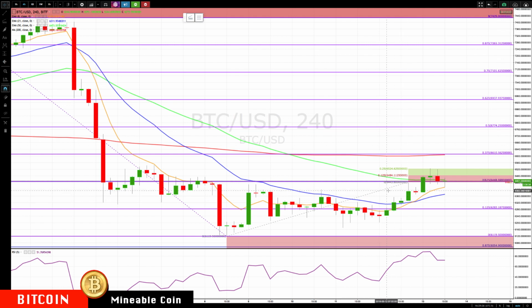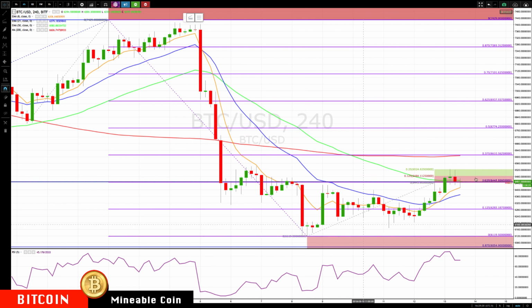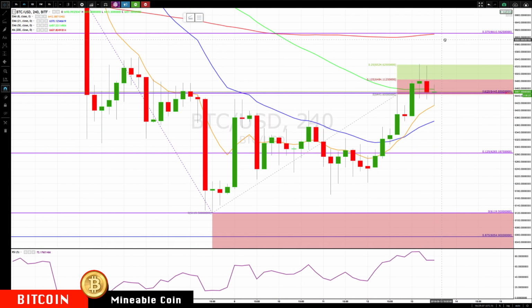So, finally got the close above the key level. We also put on the Gann levels drawn from this low to this high, right where we got the first cross. Projecting the next key levels up. Let's zoom in and see how they did.